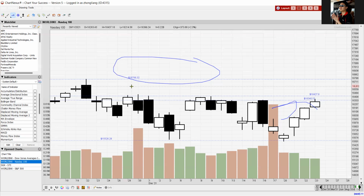Then we have a good start in 2022, and not to forget that tapering is still ongoing, and interest rate hikes are coming. So maybe they are going to start to increase the interest rate next quarter to curb the inflation, because all these numbers are skyrocketing.